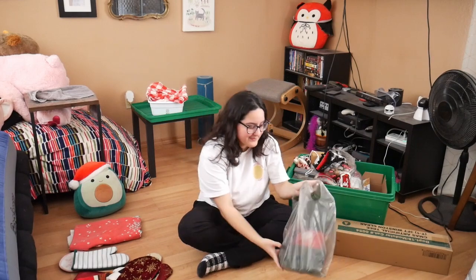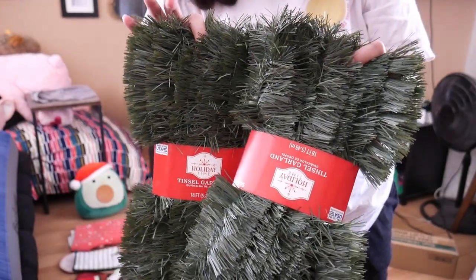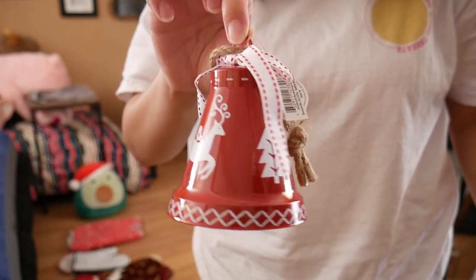Let me tell you what I got. I got tinsel garlands. That'll be fun. I have an idea with that. It's going to be so much fun. First of all, I got this little ornament, which is not going to be used as an ornament. That's for a secret project.